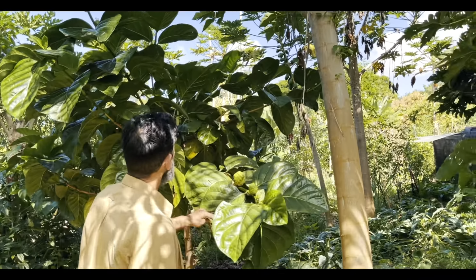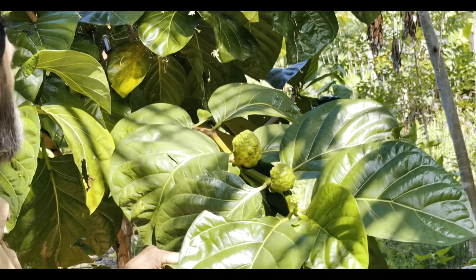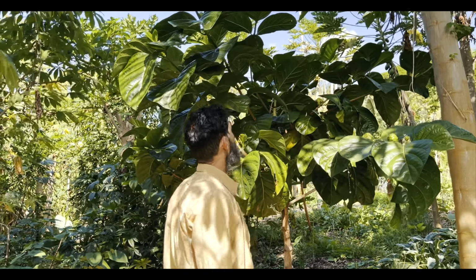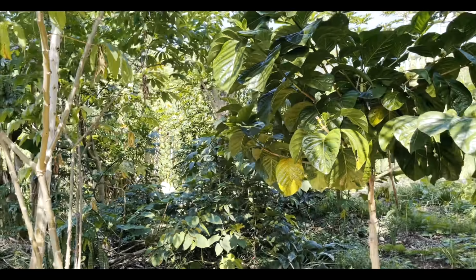Who knows what tree this is? This is a little baby one, and we have a nice big one. It grows this weird fruit that smells like gorgonzola cheese. It's called noni. They get kind of white and translucent, and by that time they stink. It's also known as the spider tree because apparently the spiders love it.